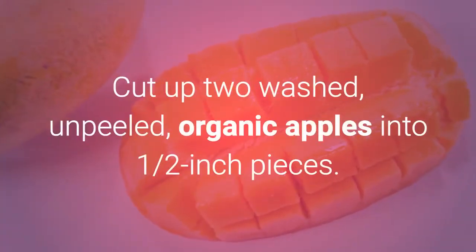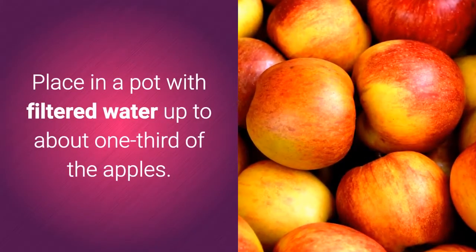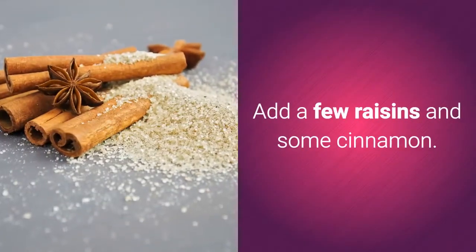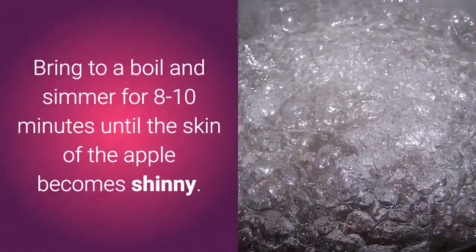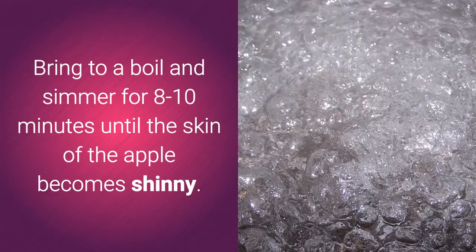Cut up 2 washed, unpeeled, organic apples into 1/2 inch pieces. Place in a pot with filtered water up to about 1/3 of the apples. Add a few raisins and some cinnamon. Bring to a boil and simmer for 8 to 10 minutes until the skin of the apple becomes shiny.